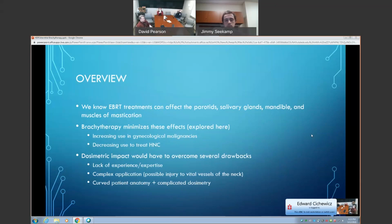So again, lack of experience or expertise. Not a lot of physicists and physicians would be confident enough to do this sort of implant. There's complex application, particularly in terms of injury to vital vessels of the neck. So if the cancer is located near where the carotid arteries are running, you need to be really confident that when you're putting in these applicators, you're not going to nick the carotid artery and have a really unfortunate case of bleeding on your hands. So you really need to know what you're doing.